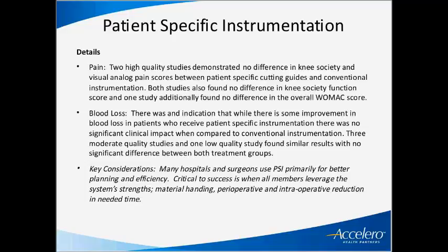For blood loss, there was an indication that there was some improvement in blood loss in patients who got PSI, but there was no significant clinical impact when compared to conventional instrumentation. They found 3 moderate quality studies and another study found similar results with no significant difference between both treatment groups. So I think that what the AAOS can say is for pain and for blood loss, there is no significant or statistical difference between using PSI and conventional.